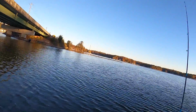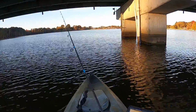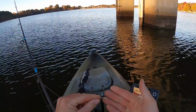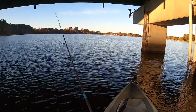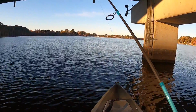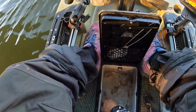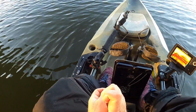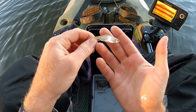All right, let's grab out the old crappie rig here. What I'm doing is I just have a small golden J hook, a couple of split shots about a foot up from it. And we're just gonna rig on some of these minnows here, just like that. Pretty simple setup here. Grab them in like so. I think we're gonna hook them through the back of the dorsal fin, just like that.